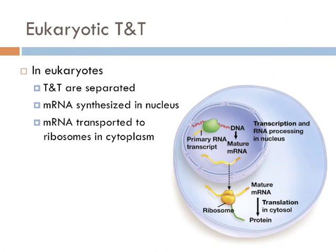In eukaryotes, translation and transcription are separated. mRNA is synthesized in the nucleus during transcription. The mRNA leaves the nucleus through the nuclear pore and travels to a ribosome in the cytoplasm, where the process of translation occurs. Most ribosomes are attached at the rough endoplasmic reticulum. However, there are several ribosomes within the cytoplasm itself.